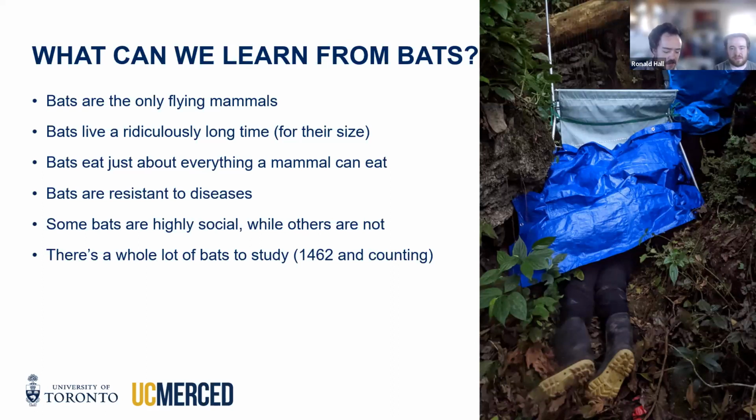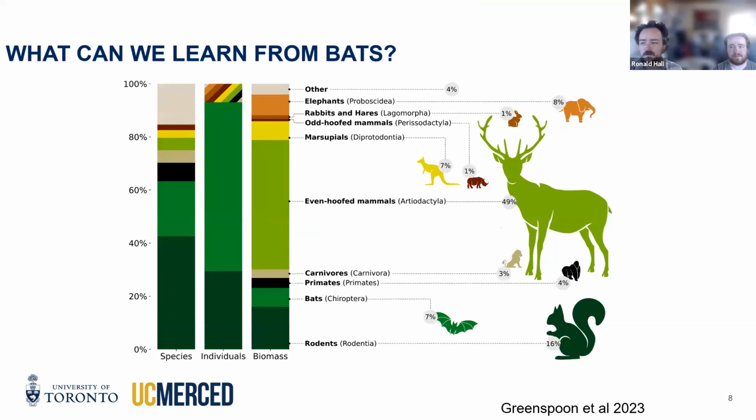1,460 known species. And this is a figure from a recent publication examining wild mammalian biomass, so basically how much mammals there are in the world. This green color, not the darkest green, but the one stacked right on top of that, is bats. About 20% of all species of mammals are bats. About 60% of all individuals are bats, but only about 6% of the biomass is bats, because they're so small, but there's also so many of them.